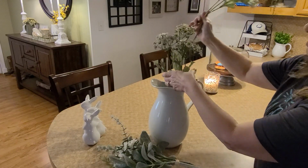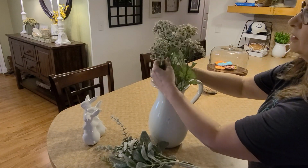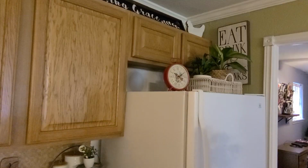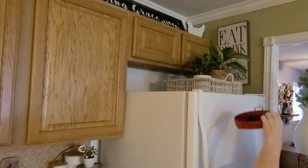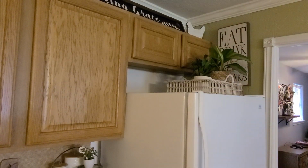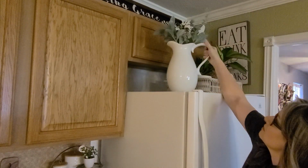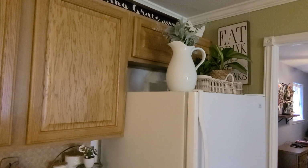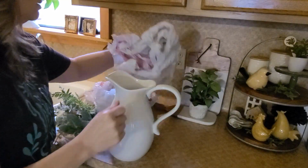My friend Jeannie, her channel is Cleaning Therapy. She has, I believe, the same pitcher to the left of her sink, and she always has florals in it and it is so pretty. However, I really liked it up here on top of the refrigerator. I thought I needed some height here, so if you could see there, I tried the tall florals first, and I really didn't like it, so I ended up going with this floral.